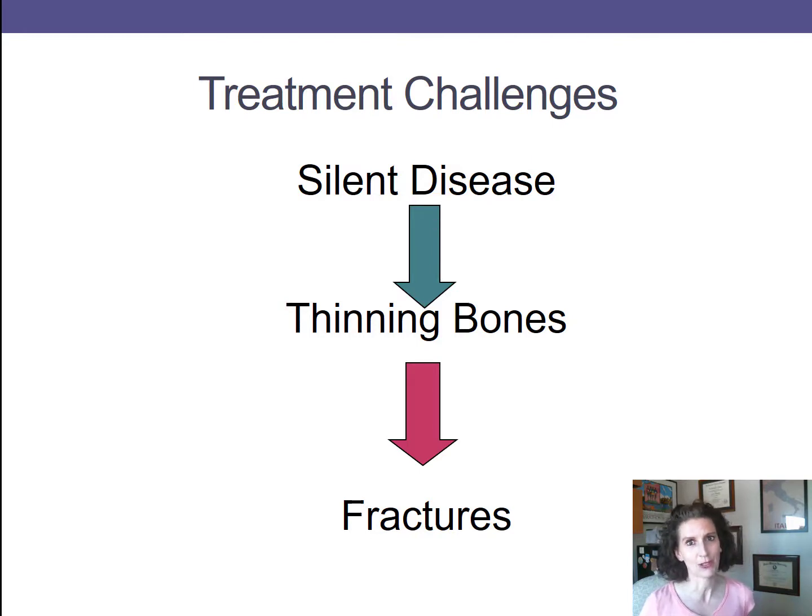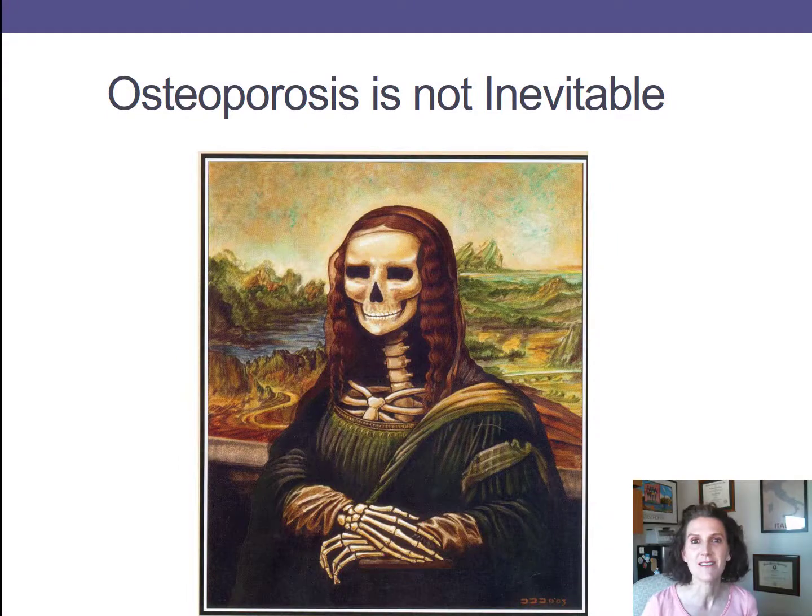And that's the part of osteoporosis that can be very dangerous, very debilitating, and really have a negative impact on your life. Now, the good news is that osteoporosis is not inevitable. There's a lot you can do, not only to prevent osteoporosis, but if you have it, to treat it and prevent breaking bones. And that's the most important thing, fracture prevention, not breaking a bone. And that's what we really gear our osteoporosis treatment for.